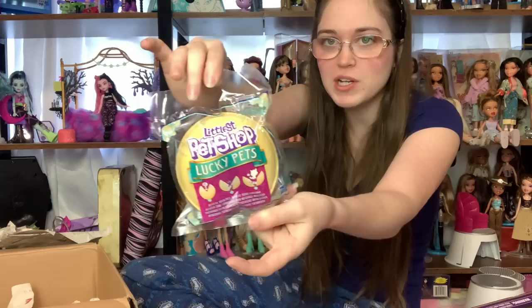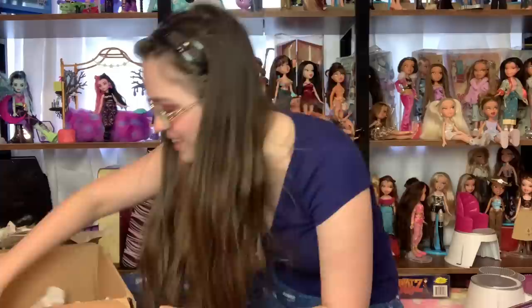And then we have, oh! Lil's Pet Shop Lucky Pets! I love Lil's Pet Shop. Thank you! Oh my gosh, I'm gonna have to mark this one special. I don't have any of these in box, but when I get whoever this is out, that'll be my Austrian pet. And then we have this from the City Tales line, I think, or maybe just in general, a cat Enchantimal. I've never had one of these. I didn't know they did younger ones. The cat is really, really cute.